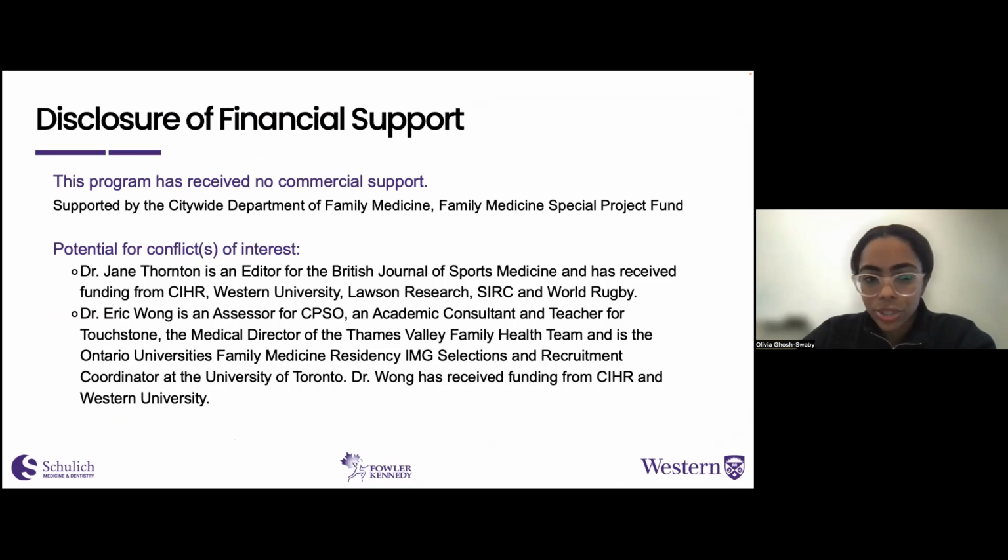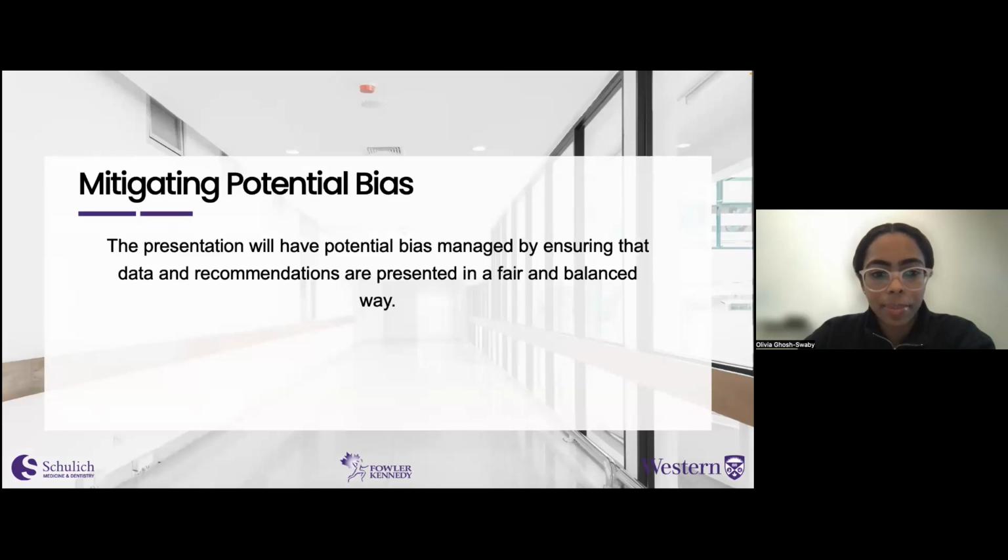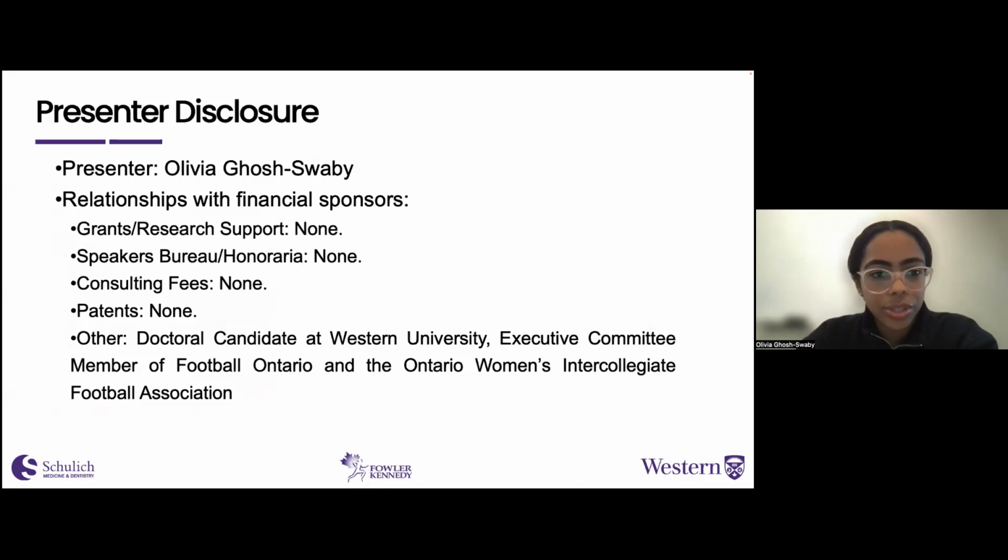So, disclosures of financial support, you can see them here on the screen. And then in terms of mitigating bias, as I said, I'm presenting my own personal experiences and anecdotes. A lot of the information that I try to provide is backed by literature. So I'm doing my best to present that in a fair and balanced way. Here are my disclosures. I currently have mostly relationships within the not-for-profit space, and of course, as a doctoral candidate in neuroscience. And I sit on executive committees for Football Ontario and the Ontario Women's Intercollegiate Football Association.